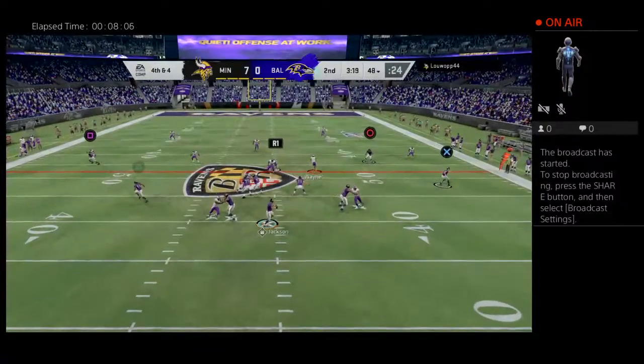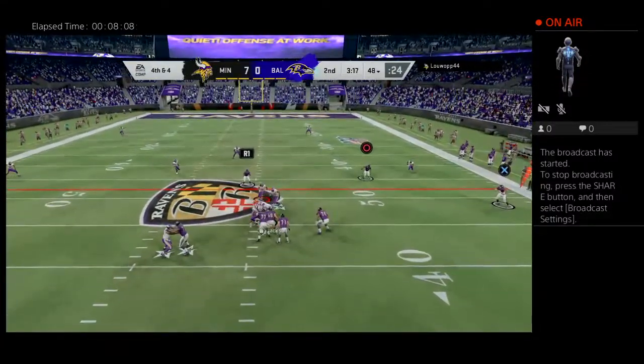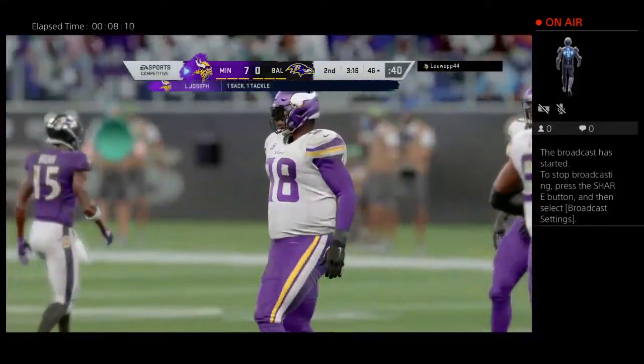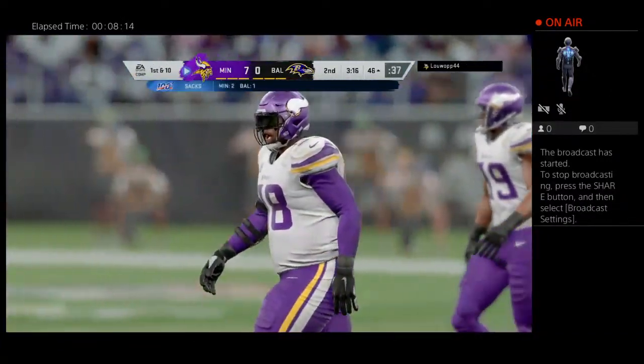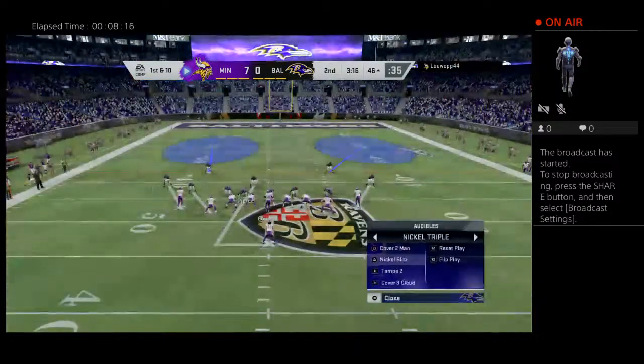Here we go on 4th down with Jackson. And they're going to bring him down. Back across midfield at the 45. The sack by big number 98, Linval Joseph.